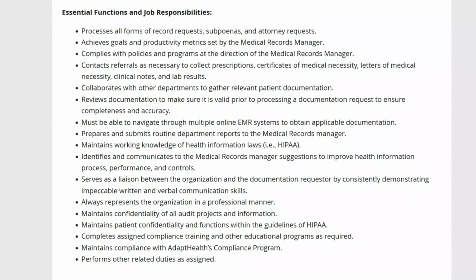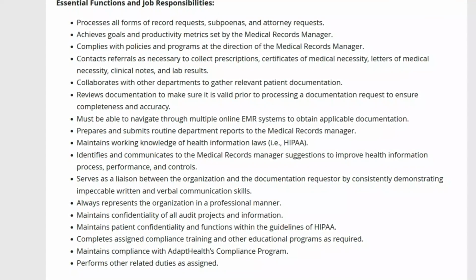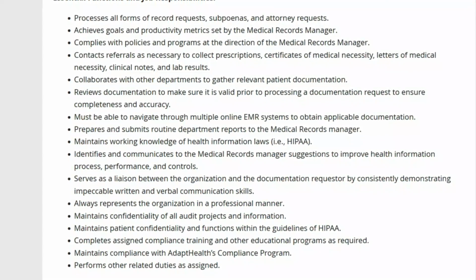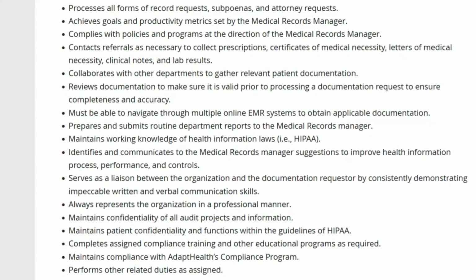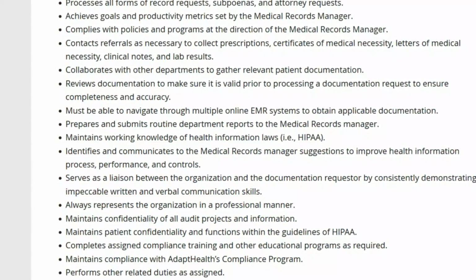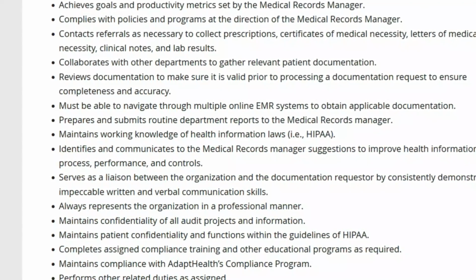And you will review that documentation to make sure it's valid prior to processing a documentation request to ensure completeness and accuracy. So you must be able to navigate through multiple online EMR systems to obtain applicable documentation, and you'll prepare and submit routine department reports to the medical records manager.